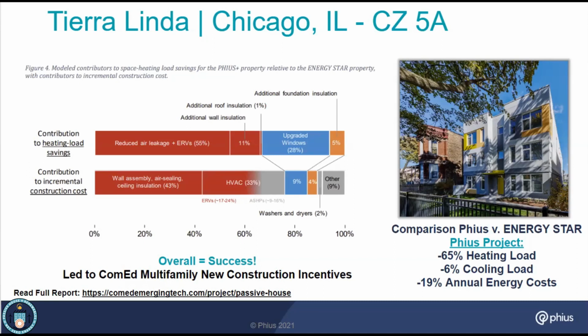They did an Energy Star project and a Fias project. Basically, they did the Fias project first, and then they did the Energy Star project after the fact. But they are, by all intents and purposes, identical buildings. The Energy Star project just didn't have the same windows, the same ventilation system, and a couple of other wall sealing, air sealing stuff. Those were differences. And so basically the Fias project had lowered the heating load by about 65% from the Energy Star project. But the incremental cost was almost negligible. They basically cost the same amount of money.